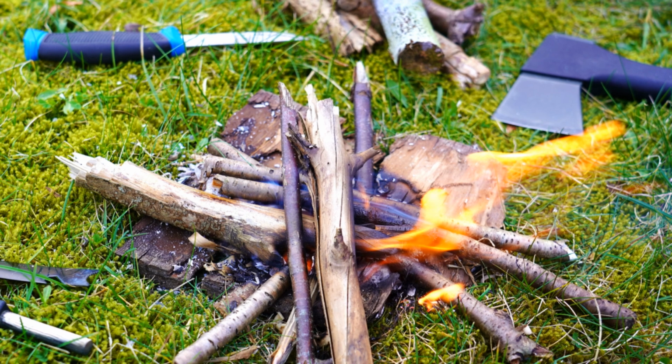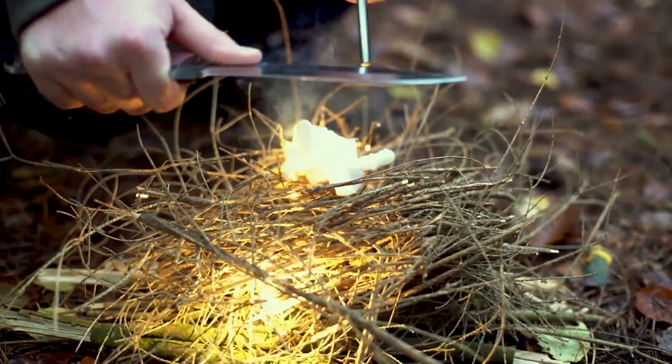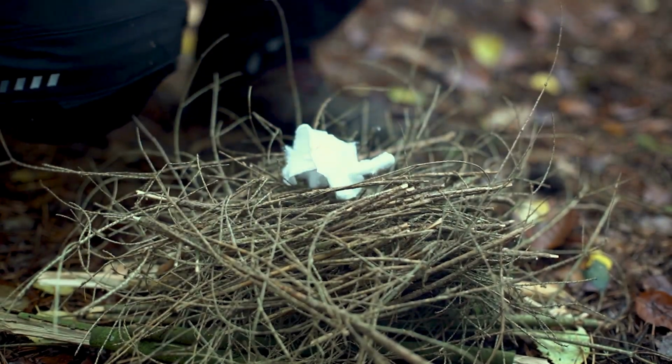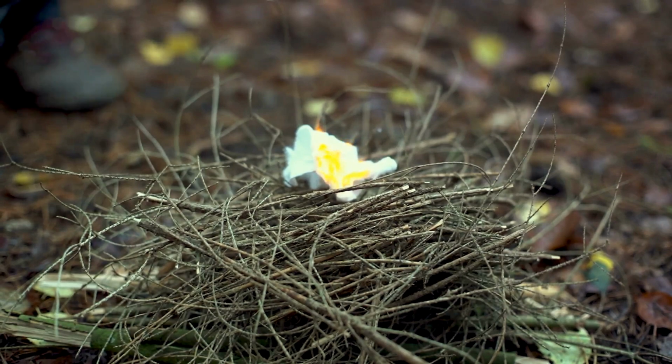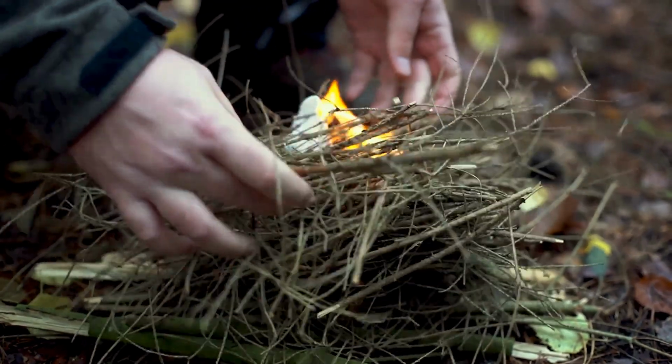And finally, the flint and steel. Long before the convenience of matches or lighters, the flint and steel reigned supreme. This simple tool was a reliable way to start a fire, essential for warmth, cooking, and signaling. Learning to use flint and steel is a valuable skill for any prepper, as it's a method that works even when modern conveniences fail.